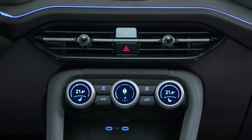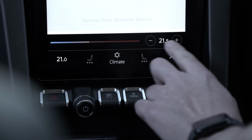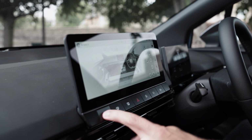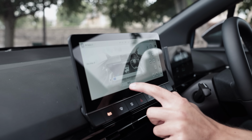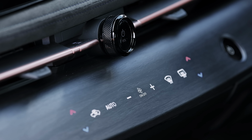Anyone who's been watching our car reviews over the last few years will no doubt be aware that there has been a huge trend for manufacturers ditching physical controls in favour of putting everything on a touchscreen. This, in every instance, is a huge backward step for usability. Touchscreens are far more distracting to use while driving than physical buttons.